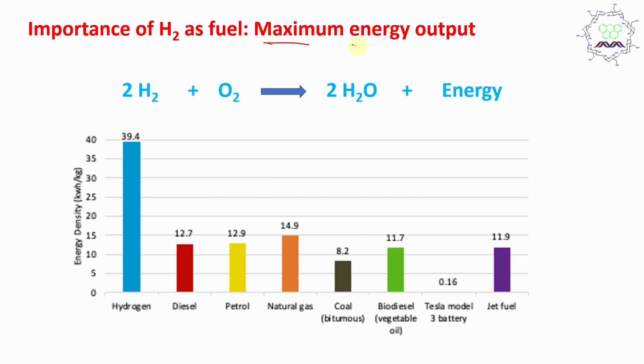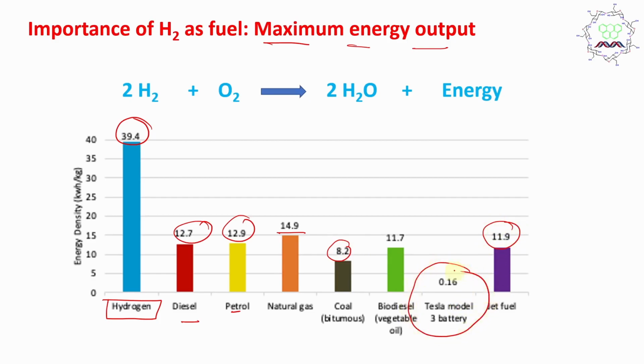Now, why is hydrogen so important that we are focusing so much on it? Because of its maximum energy output per kilogram of fuel. For example, 1 kilogram of hydrogen produces nearly 39.4 kilowatt hours of energy. Compare that to diesel 12.7, petrol 12.9, natural gas 14.7, coal 8.2, even jet fuel 11.9. And by the way, you can see the Tesla battery. This is a lithium ion battery. It is provided here, but I will say it's not completely comparable, because all these fuels are consumed, but a lithium ion battery is recyclable and reusable. But in a comparison of energy density, lithium ion battery versus hydrogen, hydrogen has a tremendous energy density.